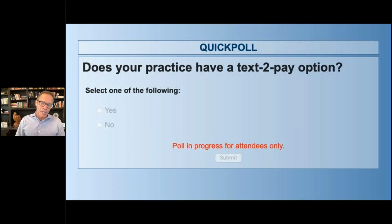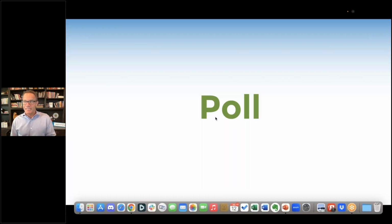It's a great way to help patients pay, especially if they have a remaining balance or even if they're standing right there. It's an electronic way to pay. All right. Looks like 35% said yes and 65% said no. Sweet. Okay, so some opportunity there to upgrade some of your payment systems, make it easy for people to pay. And I'll give you a resource here before we're done of a way you can incorporate that.